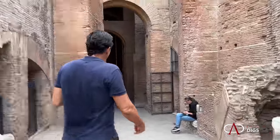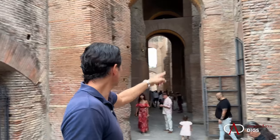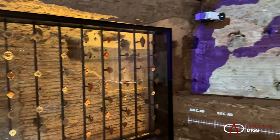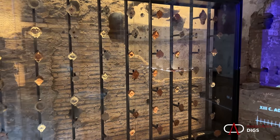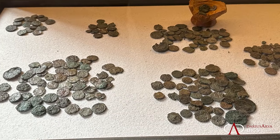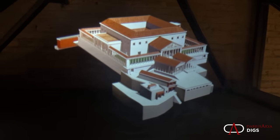And what we have then is an opportunity to explore the history of this palace. How? In the various rooms where excavations have taken place, particularly in the last decade, they now have the remains of those excavations on display. So you're going to get a beautiful display of amphorae. So they've been able to document the foodstuffs on or in use in this palace, now on display. They have a collection of bronze coins. They have a beautiful three-dimensional reconstruction of the Domus Tiberiana floating in space.